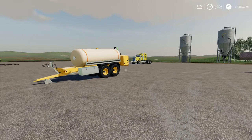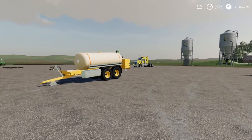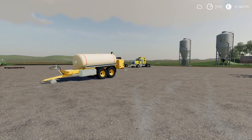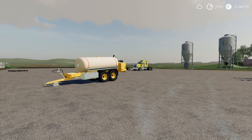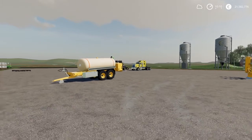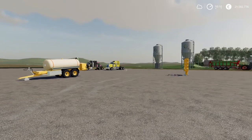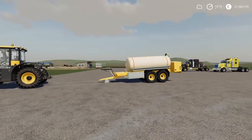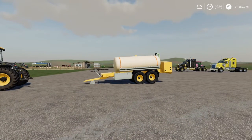I was looking in the mod hub and I counted at least 11 pages, around 275 mods for October. Of course, some of those are updates and not new, but I reckon at least half of them, about 130, 140, are new mods in October. So I think that's a lot. Good work by all the modders, and also of course by Giants Software. So let's jump in.